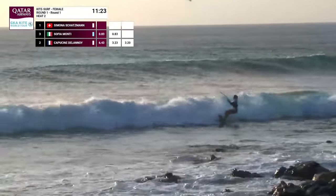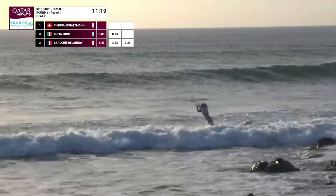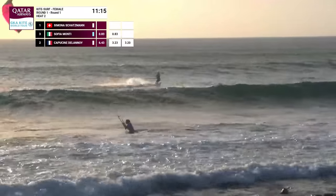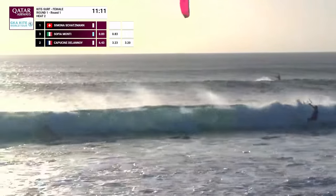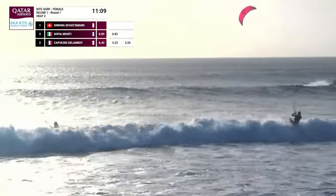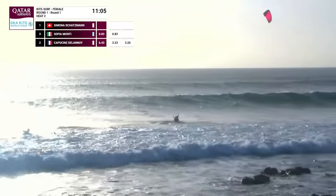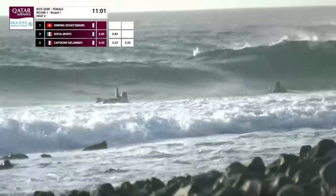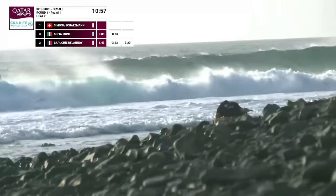But it does look like there's a little set coming through, I can see on the left. So whoever's out the back right now is in a good position. Yeah, there we can see that's Sophia Monti out there on the Duotone. And we can see Capucine is just there on the North, making her way across the screen. Both Simona and Sophia here on the inside are caught out. Capucine is in position. Let's see if she can get another wave.